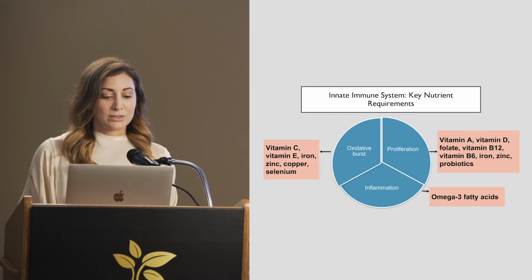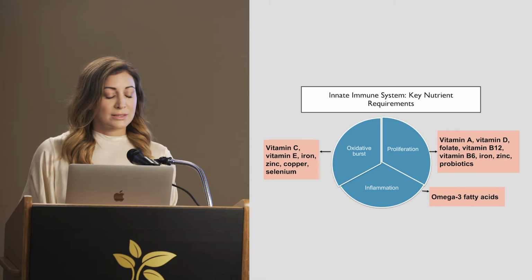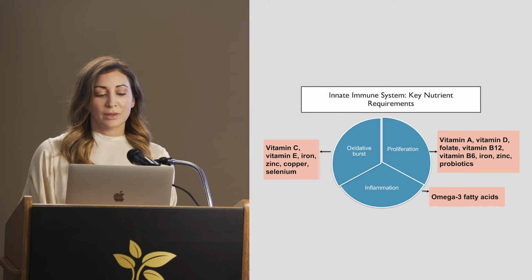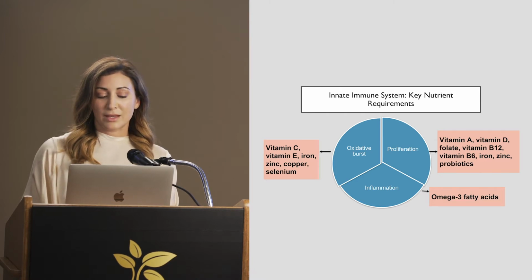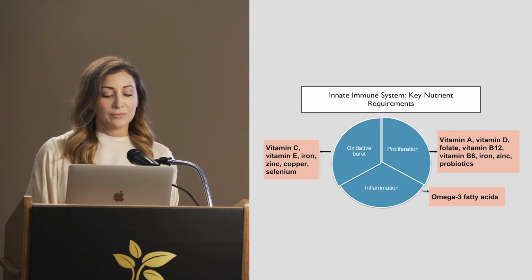So what you eat matters. This slide is depicting some key nutrient requirements for the innate immune system. On the left-hand side, things like vitamin C, vitamin E, iron, zinc, copper, and selenium are all important for reducing free radicals produced by oxidative burst. On the right-hand side, things like vitamin A, vitamin D, folate, vitamin B12, iron, zinc, and probiotics are all important for producing new immune cells or proliferation.